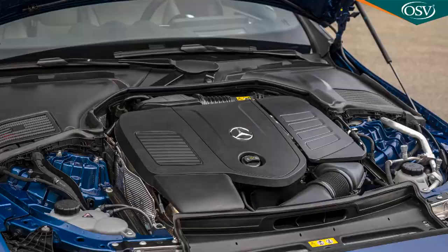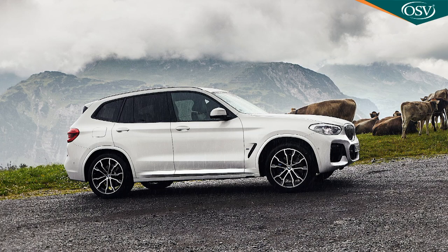On the subject of green pump models, we'll tell you that the efficiency readings for the GLC in conventional petrol form are impressive too, as evidenced by the fact that the figures achieved by the 254 horsepower GLC 300, 37.7 mpg and 171 grams per kilometre, are virtually the same as those managed by a 190 horsepower BMW X3 xDrive 20i. So Mercedes has made a step forward here, if not quite as much of a step forward as the engineers might have hoped.